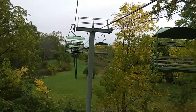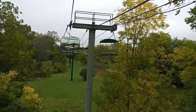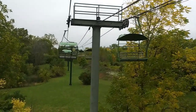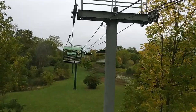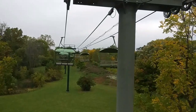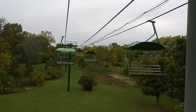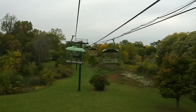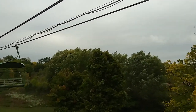Yeah, apparently I'm the only one that's crazy enough to be up here. But then again, most people that are visiting the zoo are most likely locals, and they come here often. This is my first time here. See just how breezy it is.